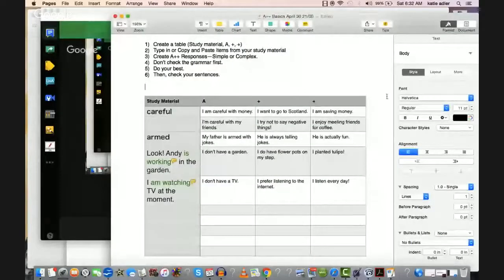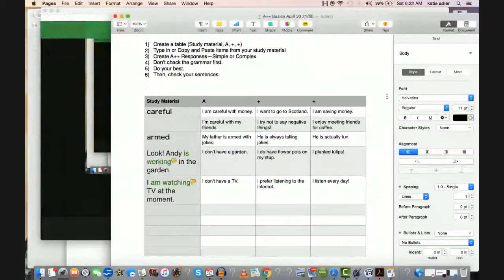So let me just bring that up again, and I will screen share. Hopefully I won't turn the video off. Ooh, danger, danger. All right. So again, if this was taken from study material, and if someone said careful to me, I'm careful with money, or I'm careful with my friends, or if someone talked about being armed with jokes, or the garden, I'm watching TV at the moment, these are how you would make your own study material.